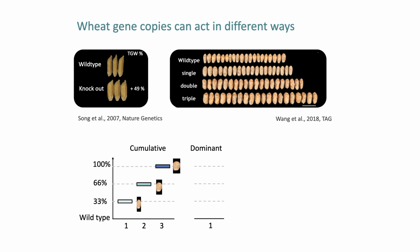But that isn't the only way that genes can operate in wheat. Another way is that they act dominantly. In this case, just one copy, if you change it, has a really strong effect, just as if it was a diploid. It seems like in this case, the other two gene copies don't really matter. So this is what I will call dominant.